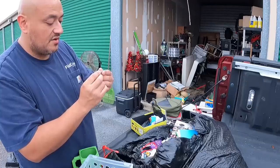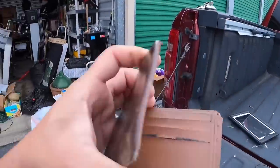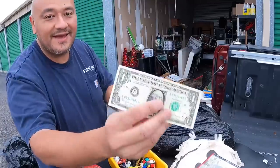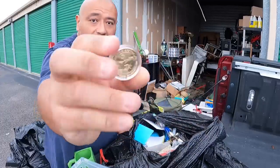Yep, mint secured. It's a $1 coin, gold coin. Look at that, Louis Vuitton wallet. A dollar, yep, $1. Another gold coin. Look at that, I found money. I found money in the trash. Look at that, another gold coin. My goodness.